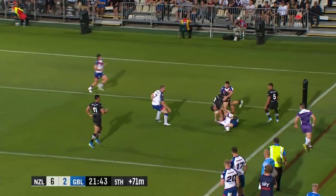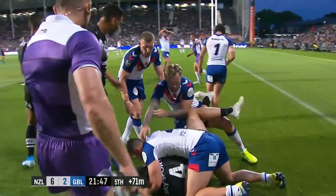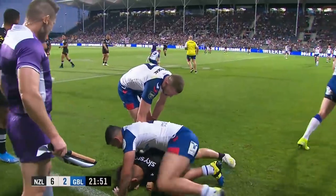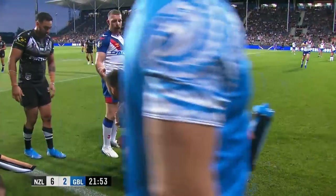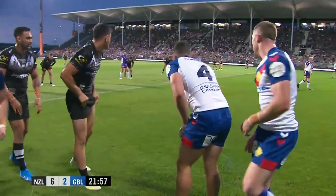Manu. Manu getting close. Good defence in the end from Britain. What it was there was Jake Connor had put himself on the wing and shifted Blake Austin into the centre position. Did a good job on Joey Manu as well, Blake Austin. Give him credit there.